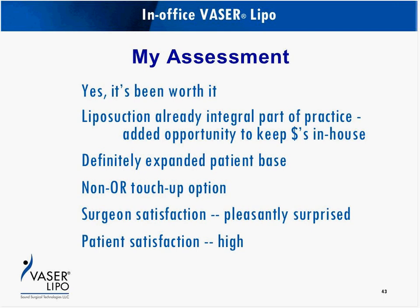As far as just my feeling about it, yes, it's most definitely been worth bringing the technology into the office. If you're a surgeon that's already doing liposuction, it's already an integral part of your practice, and really you're not bringing in a new procedure. You're just giving yourself the opportunity to keep more of those dollars in-house. So that's helpful. And again, as a reminder, I don't have a lot of lasers and things like that in the office. It's definitely expanded the patient base for me. A lot more patients interested, a lot of different patients. And also it's a nice touch-up option where you're not having to take patients back to the operating room for small procedures. So I think that's a nice benefit.